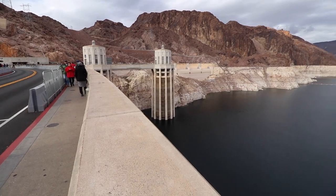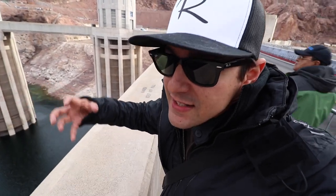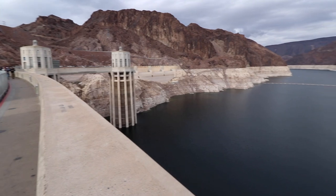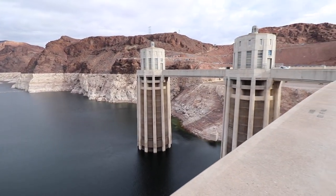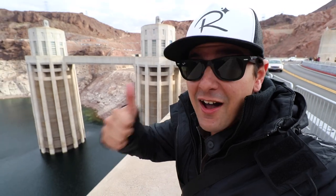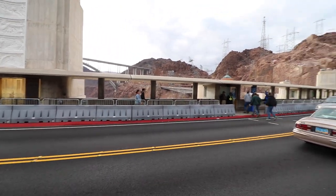Wow, look at these giant water intakes on the Lake Mead side. Unless I'm greatly mistaken, that's where the water all gets sucked in to go down through the turbines, through the power plant, to generate all that electricity that's used in Las Vegas. I wonder if when they finished these things, someone was like, man, these totally suck. Awesome!